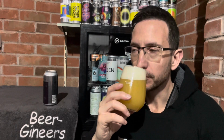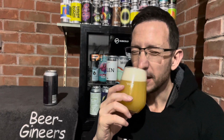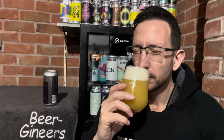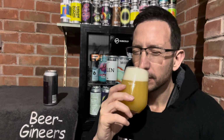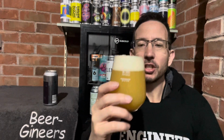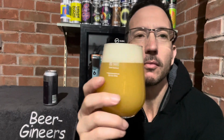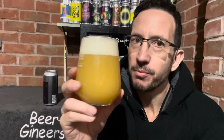How would you describe it? Herbal, cheesy, funky, maybe a bit of Strata. Let's go for it. Chin chin.